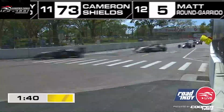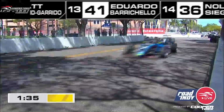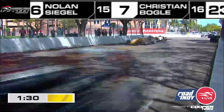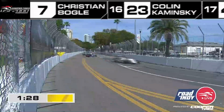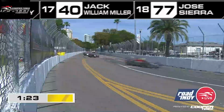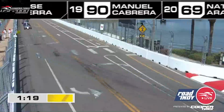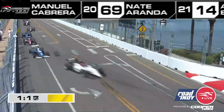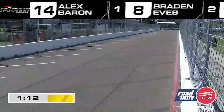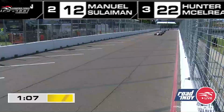We'll see. Let's reset. Braden Eves leading the way, the driver out of Ohio in the number 8, leading in his debut weekend with Cape Motorsports. Ran last year with Newman Walks Racing. Looks like Colin Kaminsky's going to drop back a little bit. Braden Eves leading. Manuel Suleiman in second. Hunter McElroy third. Christian Rasmussen fourth. Zach Holden fifth. Bruno Tomaselli in sixth spot. Darren Keene has worked his way from 19th to 7th. Yuvan Sundaramurthy in 8th. Reese Gold 9th. And Anthony Famularo for BN Racing rounding out your top 10.